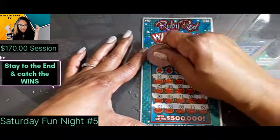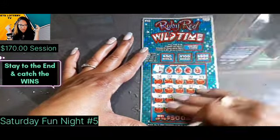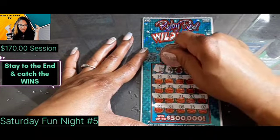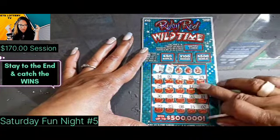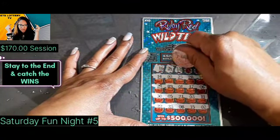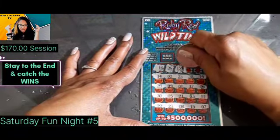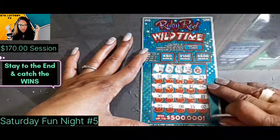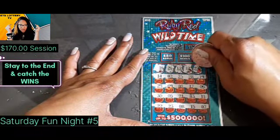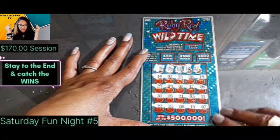All right, ticket 9. Let's see if we can match a number. Don't see no symbol. 16. Got a 17. 15. No, 16. Next one. 26. 25. Nope. Next number, 13. Nope, no 13. Next number, number 12. Looking for a 1 and a 2. No. And the final number, 27. Got a 28. No 27.